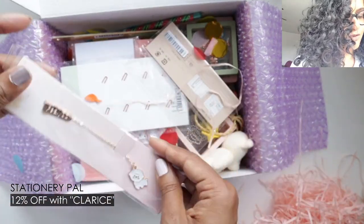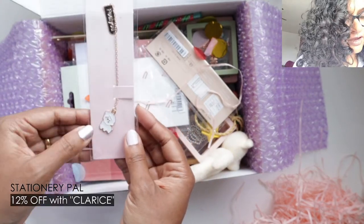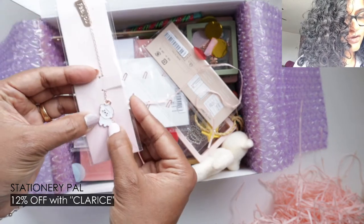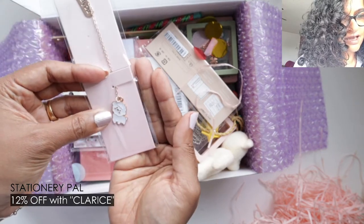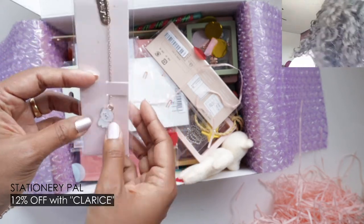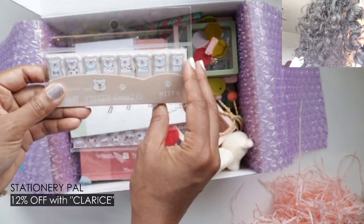Oh, this one. This is also for Hayden because Hayden loves her reading. This is a bookmark, and it's in the form of a chain. How cute is this little guy? It's a little sheep. I'm sure she's going to be excited for it. Putting that aside, I think these are more sticky notes.